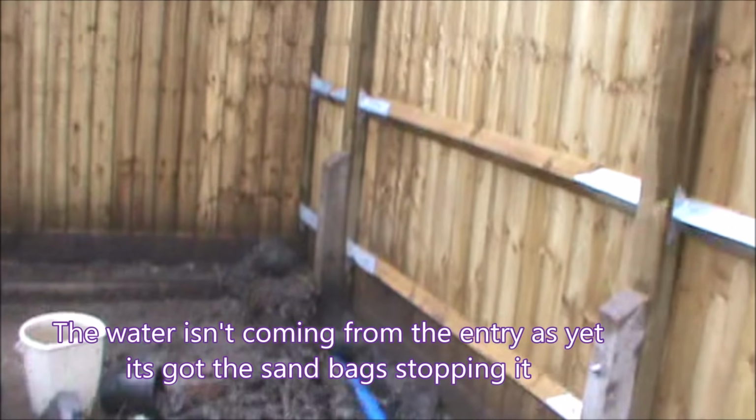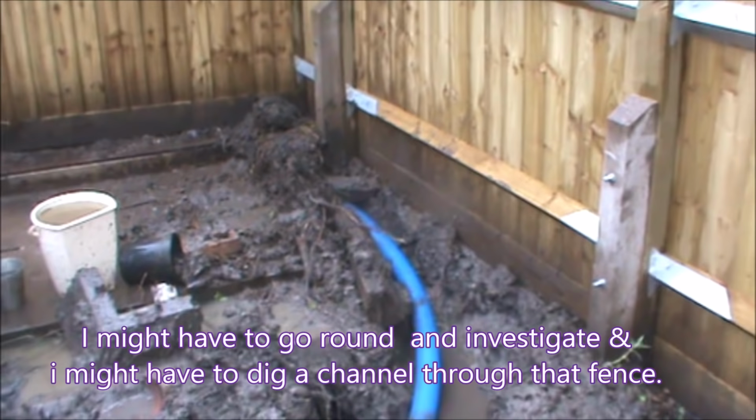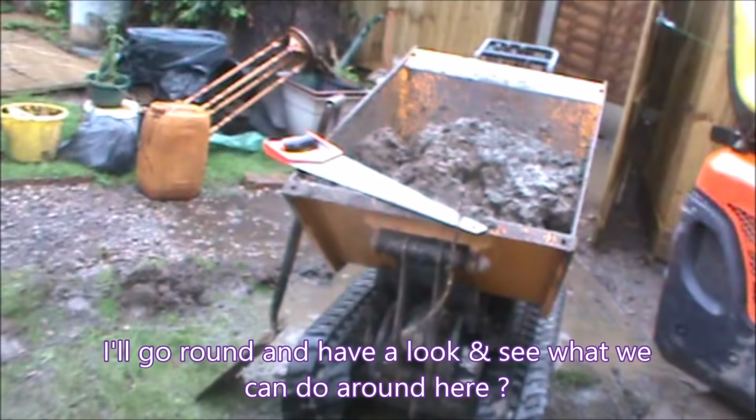But the water isn't coming from the entry as yet. It's got the sandbags stopping it, so I'll have to go out there and investigate. I might have to dig a channel into the fence. I'll go around and have a look. See what we can do around here.